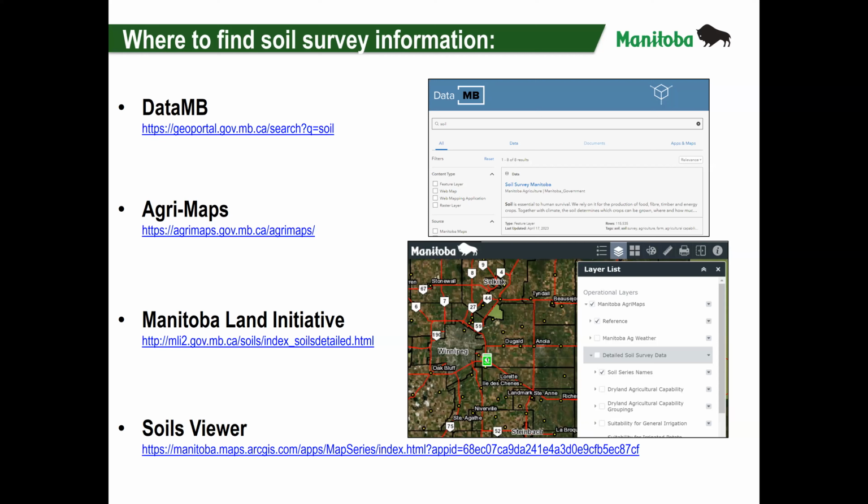However, if they are not located within one of those RMs, we still want to hear from you, as we finish up surveying in our current RMs, we are going to be looking for other rural municipalities to survey. And if we know that this detailed soil survey data is wanted in those RMs, that is one of the selection factors that goes into determining where we're going to survey next.